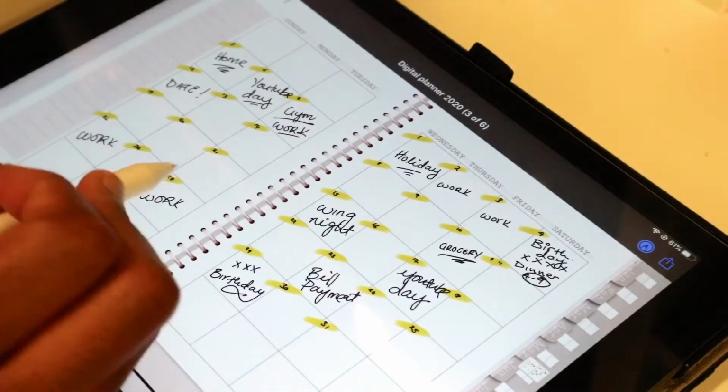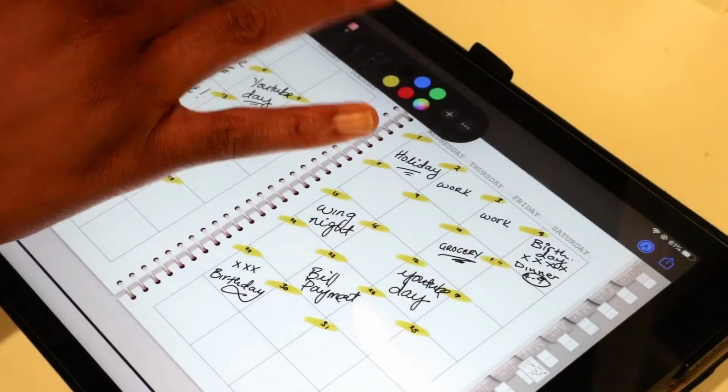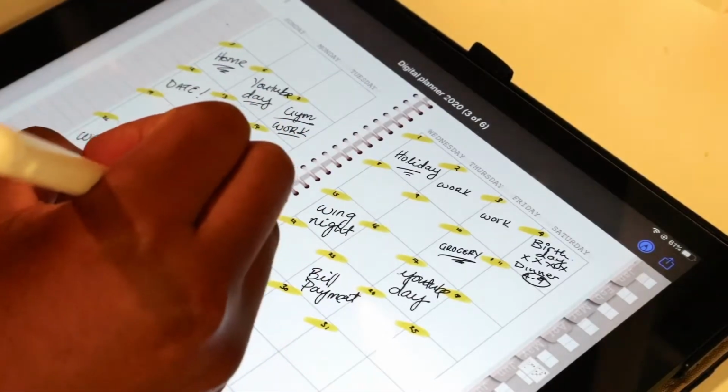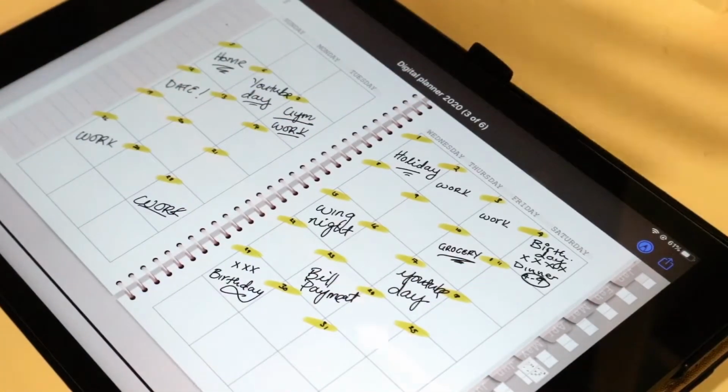And if there's a plan that changes, you can just go back in and erase it. So that's what's good about digital planners, is that if you make a mistake, you can just go back and erase it and rewrite it. So this is what it looks like overall.